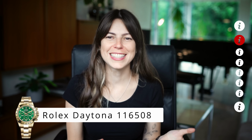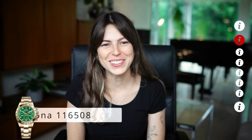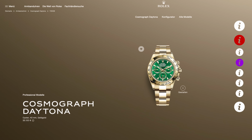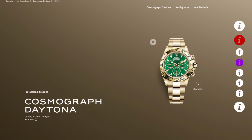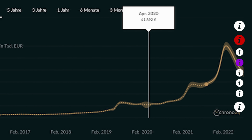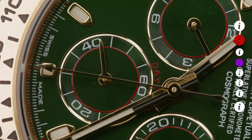Okay, so let's look at the second watch, the very Rolexy yellow gold Daytona with the green dial. This one is no joke, I'm telling you. With a retail price of about 30,000, people back in February were ready to pay over 140,000 for this watch. And I know for a fact that it actually was bought for that price, since I talked to a seller who was able to sell it for that.